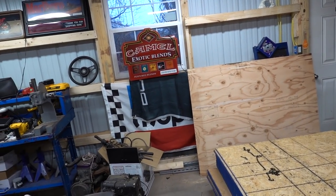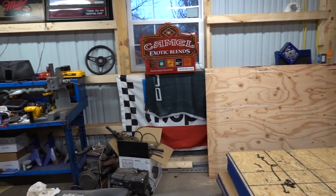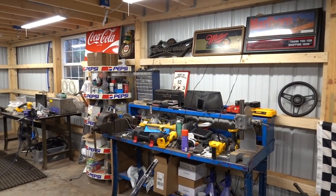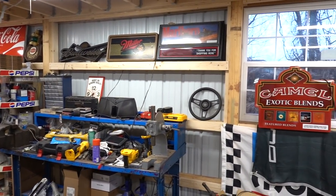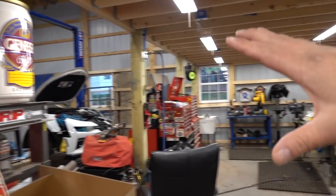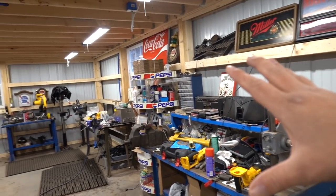And over here I have a pile of OSB. This is gonna go on the lower walls. It's gotta get all the insulation in. And I'm thinking about putting a mini split down here for AC in the summertime. I haven't decided exactly where that's gonna go just yet. And I have to decide where all the benches are gonna go and all the cabinets that I have over there. Somewhere in here, all that stuff is gonna end up.